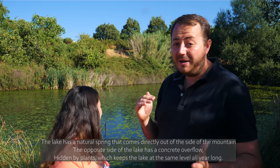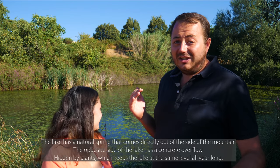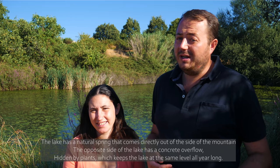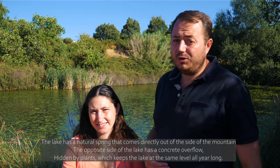But this lake, it's mid-August now, and it's filled to the brim. That tells you that it doesn't lose water. It sits full year round, which is pretty unheard of, really. Even the big main rivers here in Portugal are all dried up at this time of year. So this lake is a dream.